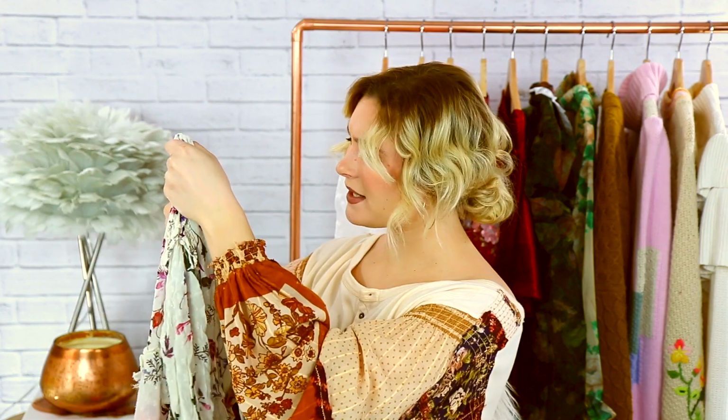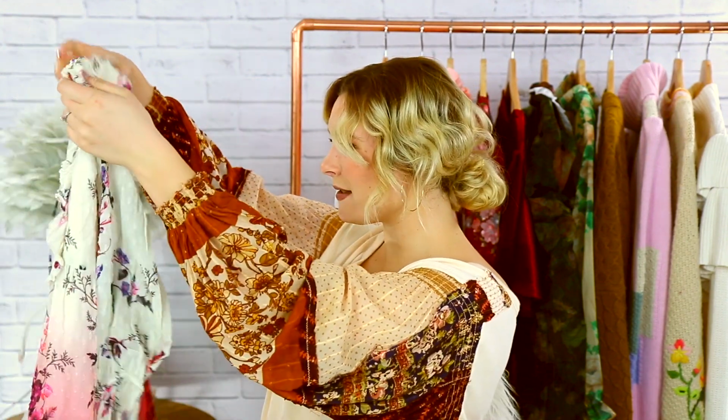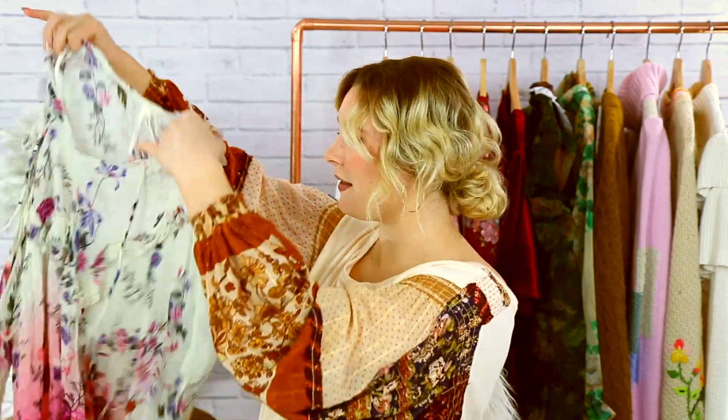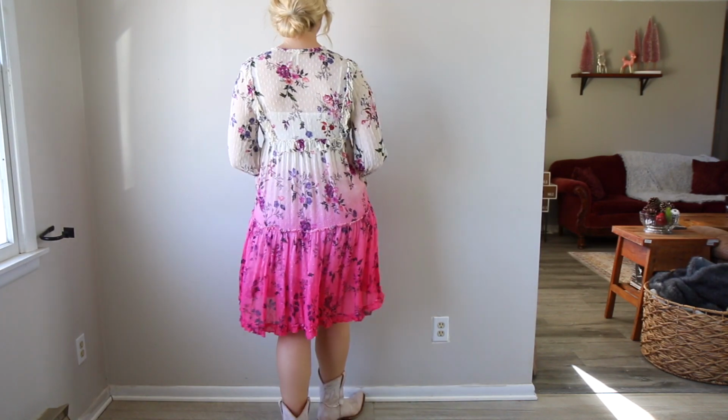Anthropologie. I rented this dress in a size 10. It's like a shift dress. It does have a lining underneath it, and it kind of is like that ombre style. Like, I just love the hot pink at the end. This one does look like it's been worn quite a bit, but it still looks really nice.